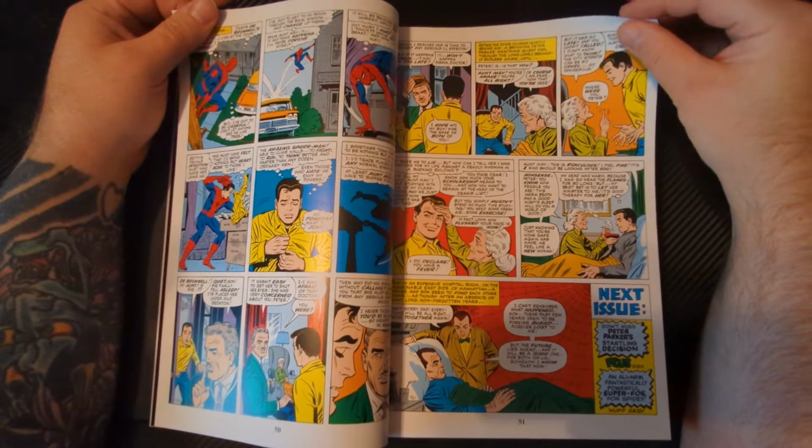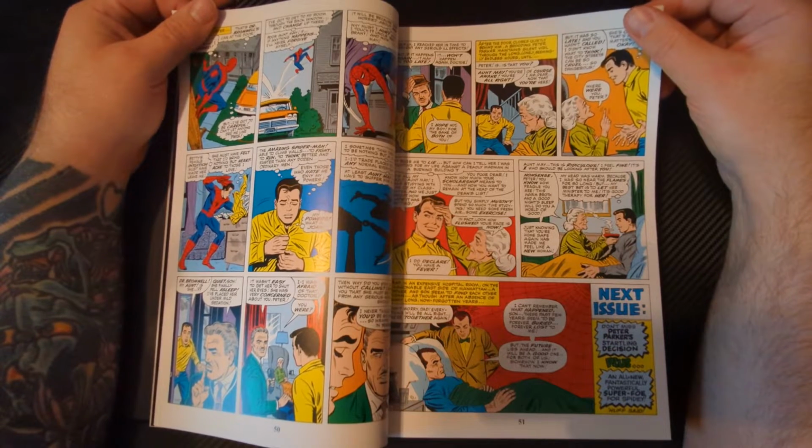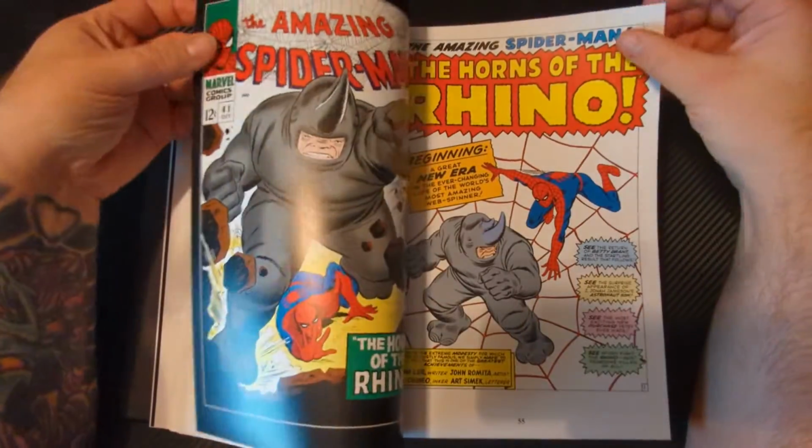Peter gets away. And Harry and his dad, he's watching him. Aunt May's like, where were you, Peter? She thinks he's sick because he's a little hot. And that's where you learned who the Green Goblin was.